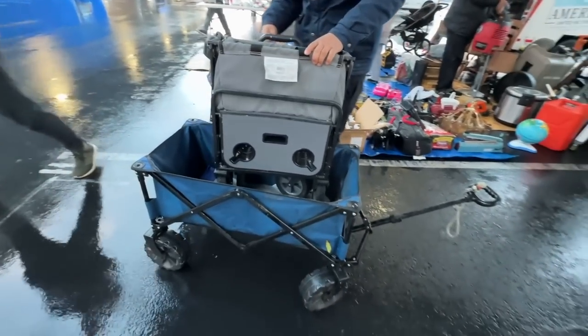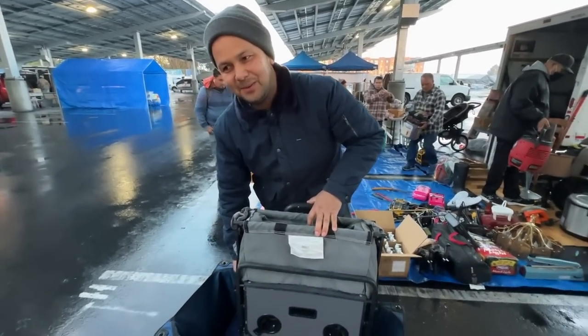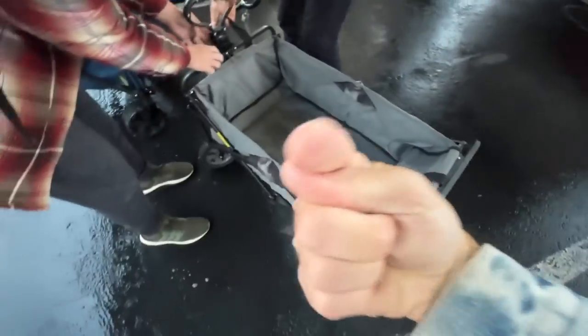Oh, yeah. Ricky, I don't know if we're doing this correctly. I think we're supposed to pull it, not put it in another cart. But we bought it for $25, so we'll use it. For now, I don't know if Curtis is going to pull it because I have to carry this dumb phone and tripod that you guys are not seeing.